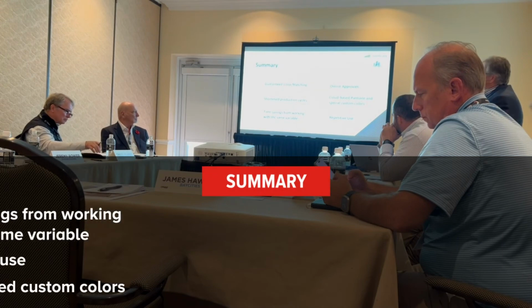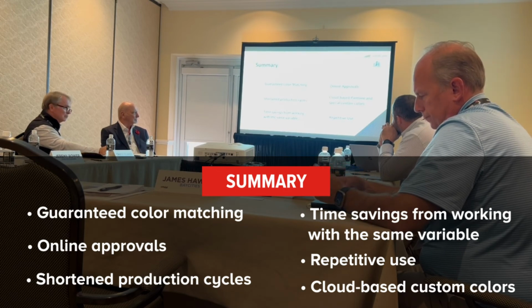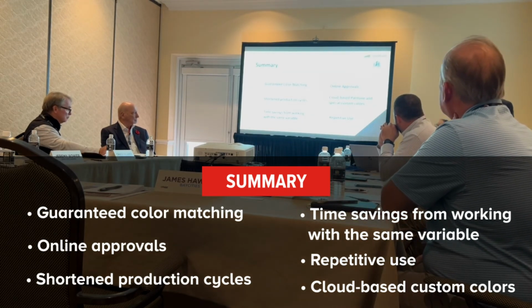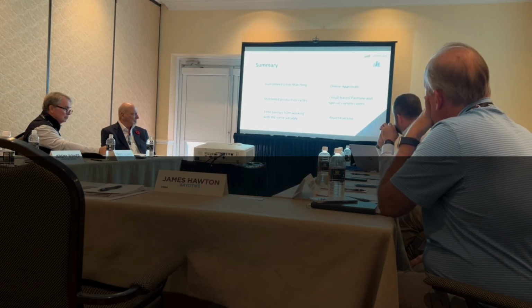So in summary, it gives you color matching, and you get online approvals because you can put it in your workflows. You're shortening your production cycles, with time savings from working with the same variables, so you're not recreating the wheel. Repetitive use makes it really easy to use, and you've got that cloud-based Pantone and specialized colors. Pantone, again, we already know where that's going. We've been running it through our teams. We should be in good shape when Pantone starts changing all your colors to black, right? Which is what they seem to be threatening. I don't know if they'll go through with it, but that's where it's at.